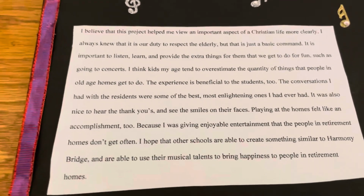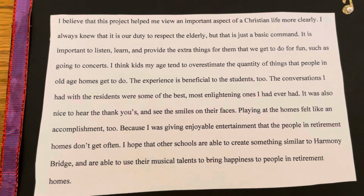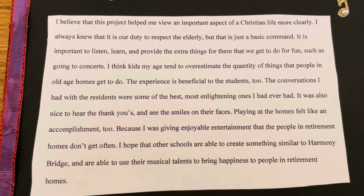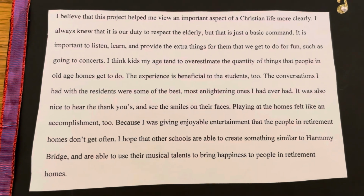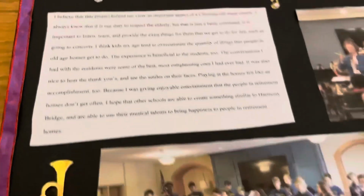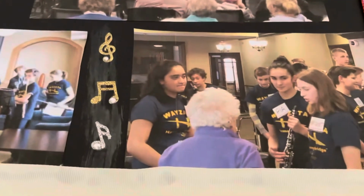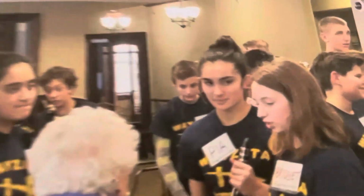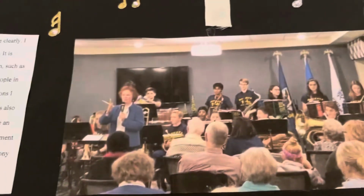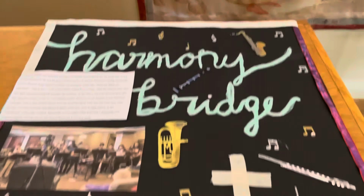Here is the rest of her story. Just zoom on that for a minute. So what a great way to bring joy into our retirement homes. And there's some more photos. There's Pia there in the photo. We'll zoom in on her. She's holding her clarinet. And so she made this nice little bulletin board or picture board with photos from Harmony Bridge.